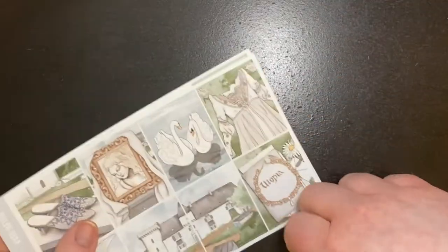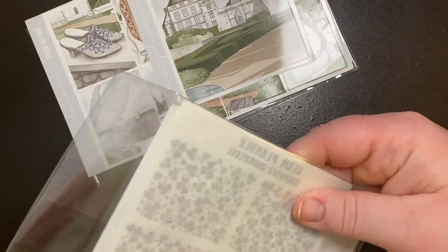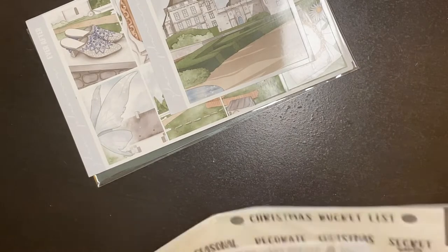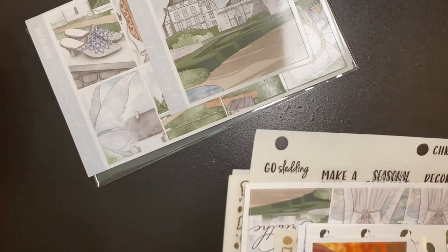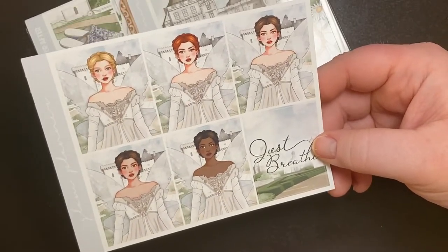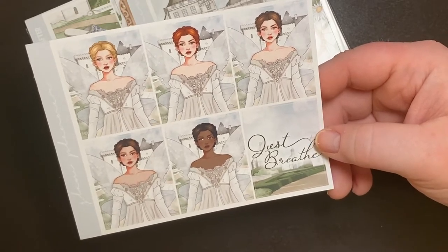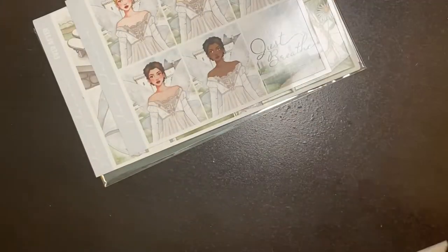Okay, so there's the Ever After kit with the double box, and I know in here there's some extras, so let me pull those out, and then we'll go through the rest. So here are the girls for the Ever After kit. You have the angel kind of costume, and then another one that says Just Breathe. 5 different girls. They look absolutely gorgeous, so cute.